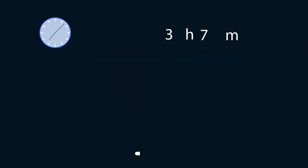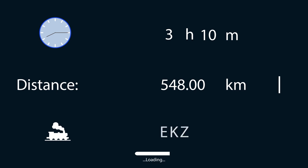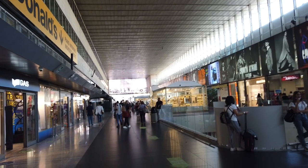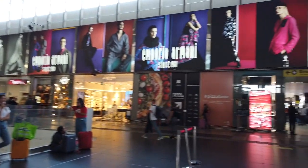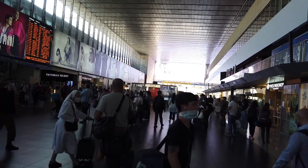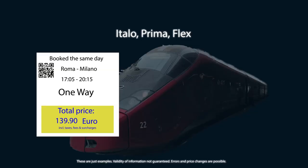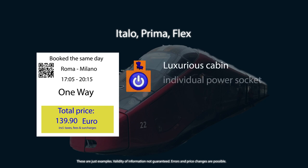The trip from Rome to Milan takes just around 3 hours and 10 minutes for a distance of 548 kilometers. This time I'm about to travel in Club Executive class. Once again, I booked a flexible ticket. Not really because I wanted to, but it was the only fare left, that's why it is rather expensive. I paid 139 euro and 90 cents.